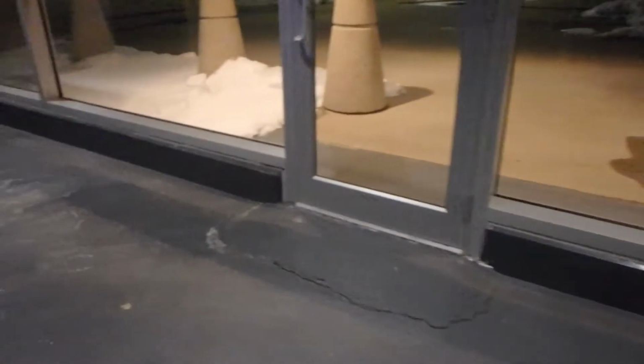Yeah, they cheaped out a bit, didn't they? This is a no smoking building. All right. And those are condominiums over there. Definitely has a motor on it. Did not really get this side too well. And down to one.